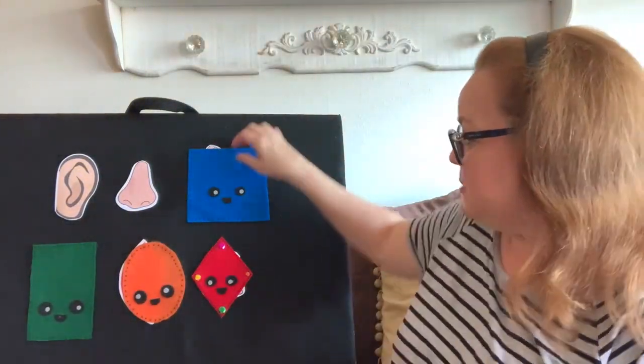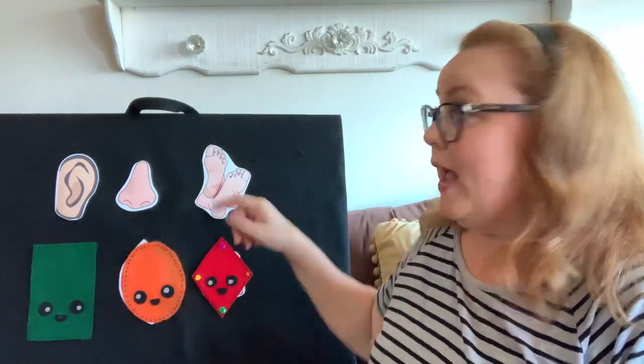What's over here? The blue square. Magic word time. Here we go. 1, 2, peek-a-boo. What's back here? Feet. Feet with wiggly toes. Can you point to your feet? Down below? There they are. They take you places. They help you run, right?